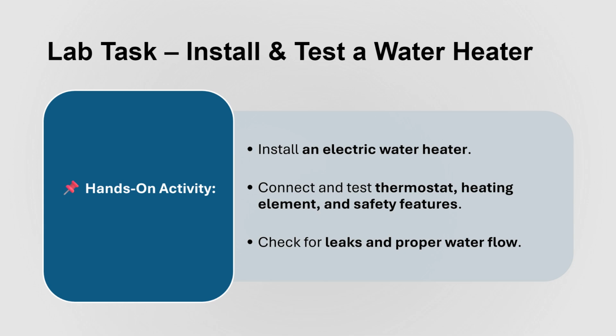3. Connect water supply lines. Use Teflon tape on all threads. Attach cold in and hot out flexible hoses. Check for tightness. 4. Complete power or gas connection. For electric, use a multimeter to check polarity and ground. For gas, use soapy water to check every fitting. No leaks allowed.